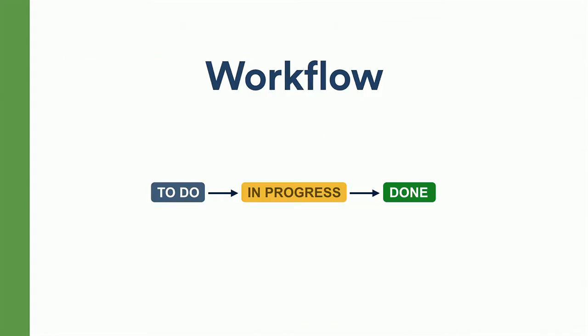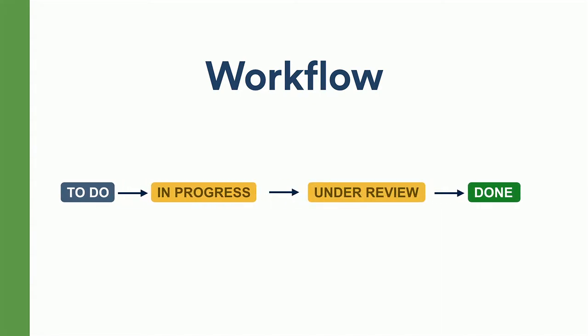Now, we all know that we could customize the workflows, and this is a project management workflow that comes straight out of the box. But we know that this team has an approval process. So for this particular example, we've added a step called under review, and this is the workflow that we're going to be using for the rest of this presentation.